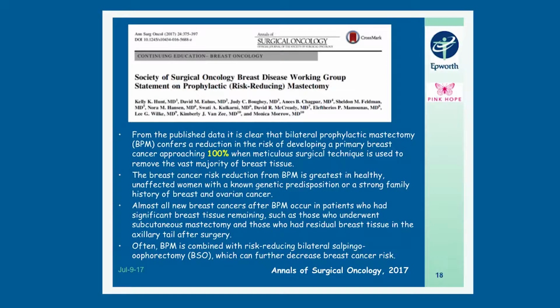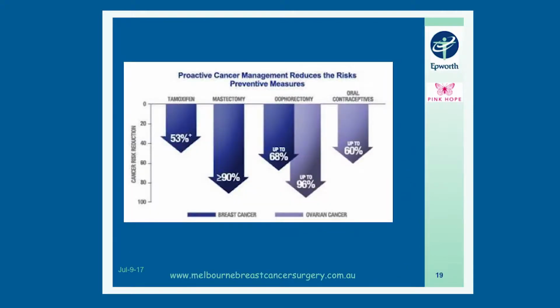The American Society of Surgical Oncology has a statement on prophylactic risk-reducing mastectomy, and according to their guidelines, from the published data, they estimate that the risk reduction conferred by risk-reducing mastectomy is approaching 100%. It's greatest in healthy, unaffected women with a known genetic predisposition or strong family history. Almost all the new breast cancers reported in women who've had previous risk-reducing mastectomy are in women in whom there's felt to be significant residual breast tissue for whatever reason, commonly in the axillary tail, up near the underarm, where tissue may remain. Often risk-reducing mastectomy is combined, obviously, with removal of the ovaries and tubes.